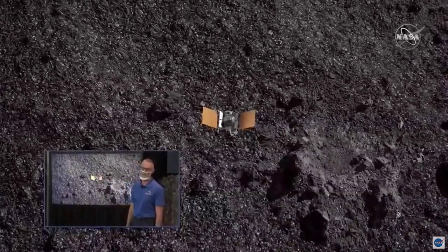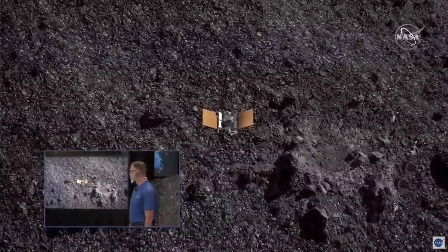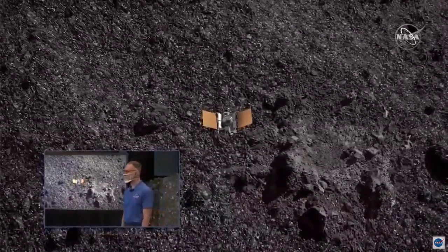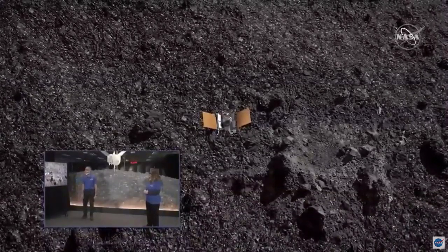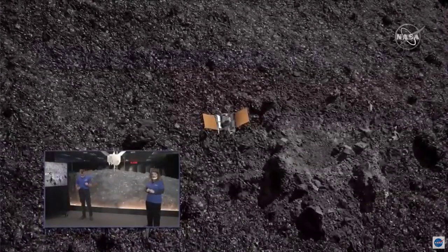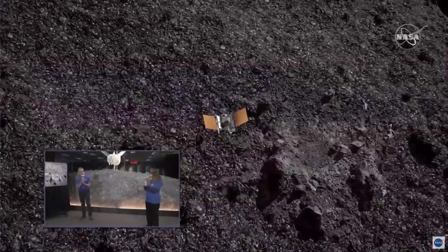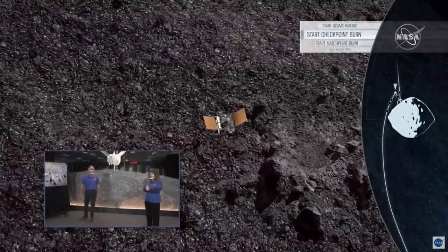Paying close attention to that call out, waiting for Dale to tell us that checkpoint has occurred. Absolutely. So what we're waiting for right now is the call out that checkpoint has occurred, and the OSIRIS-REx spacecraft has begun its descent towards the asteroid surface. Any time now. OREX MSA on OREX Ops. Checkpoint burn has completed. We're heading down towards the asteroid surface at this point. Wow.